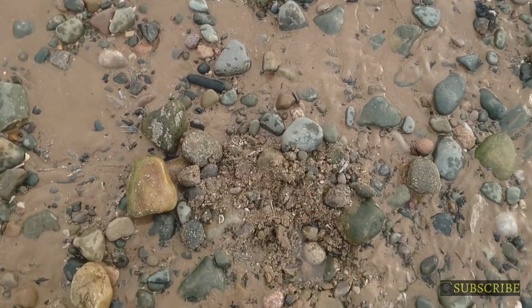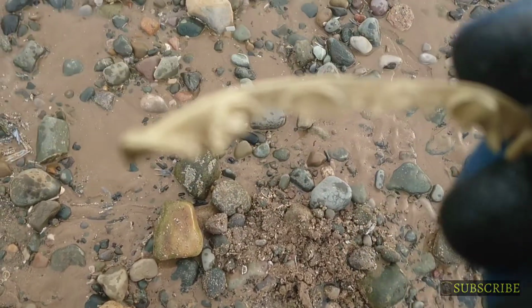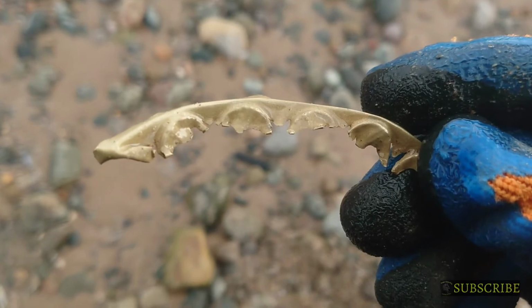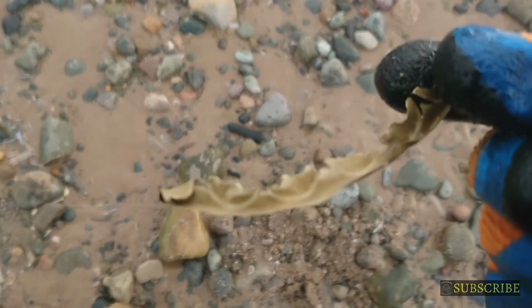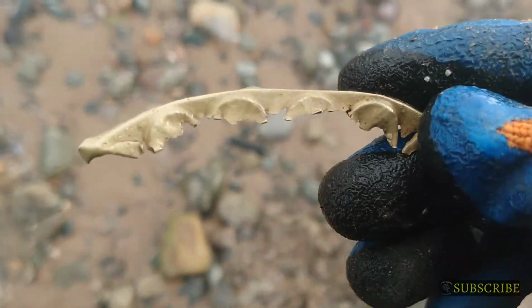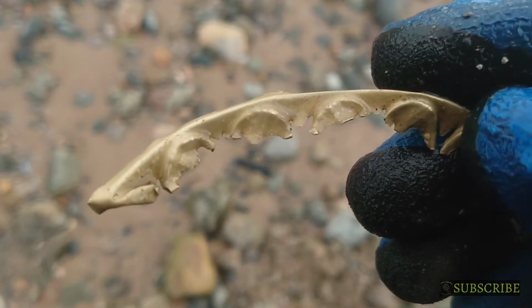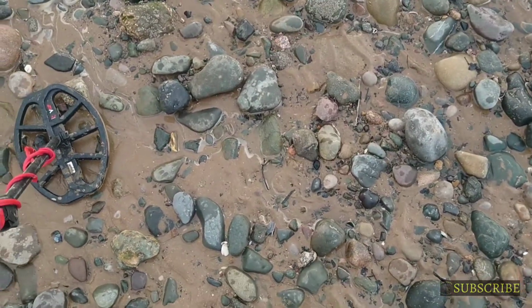Just had this. I mean, it wasn't the greatest signal. Just washed it off in a bit of water. Is it going to focus? Yeah, it's a really thin piece of brass, but not like it could have been. Had a nice design on it. I don't know. Cool.